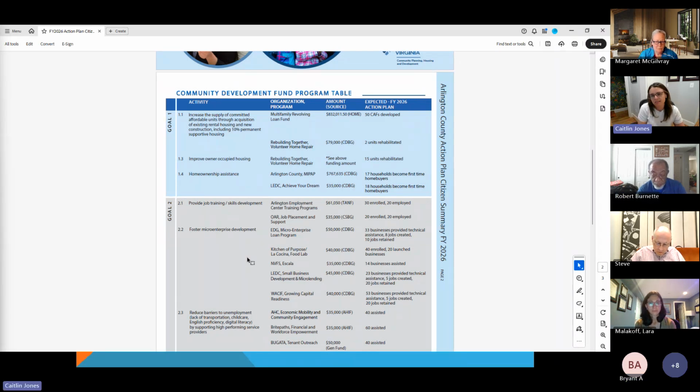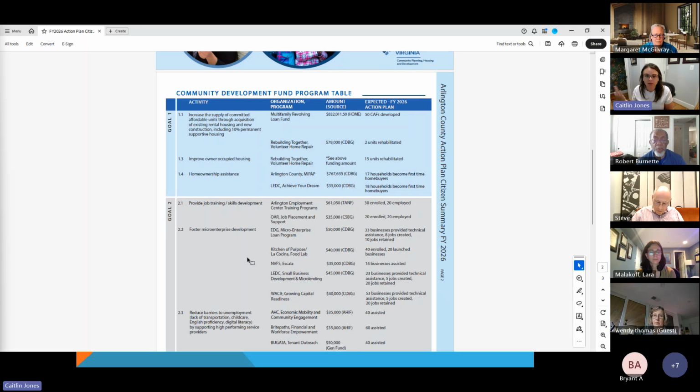Yeah, so that's through Rebuilding Together, which is a nonprofit, and they serve Arlington. It's a national organization, but they have a chapter in Arlington, Fairfax, and Falls Church. And again, it was originally focused more on homeowner occupied rehab, rehab for homeowner occupied housing. But they have since started a pilot program where they are helping to rehab some rental properties. They did 2 last year. They're expecting to do 2 this year. Maybe at some point they'll ramp that up a little bit, but that's kind of what their capacity is right now. They're a very small nonprofit.